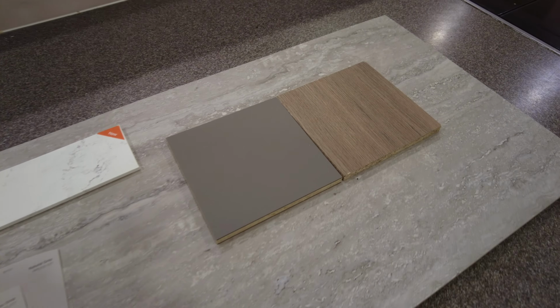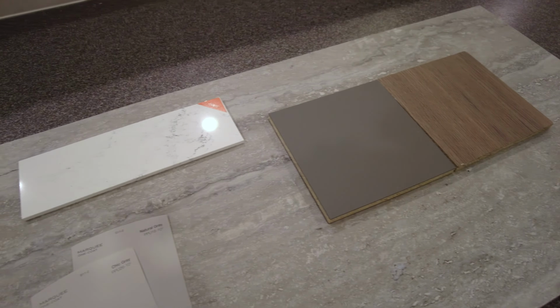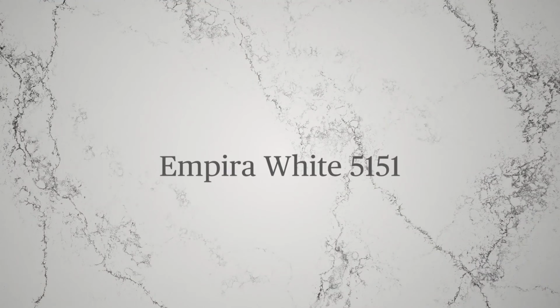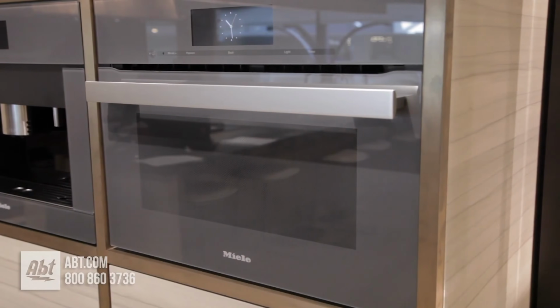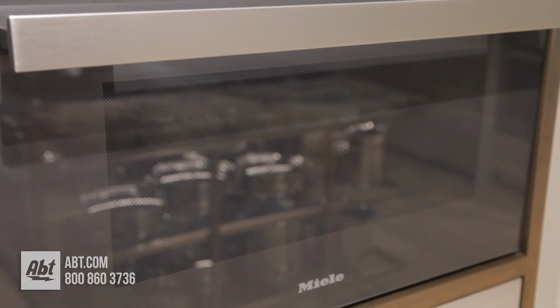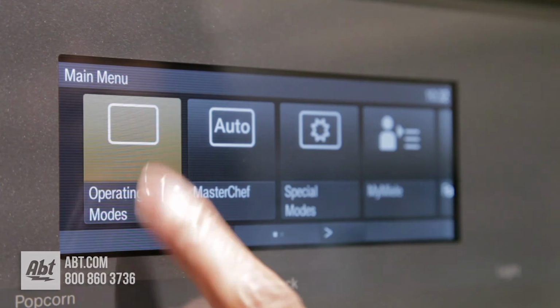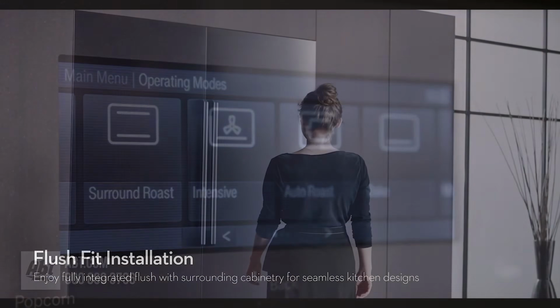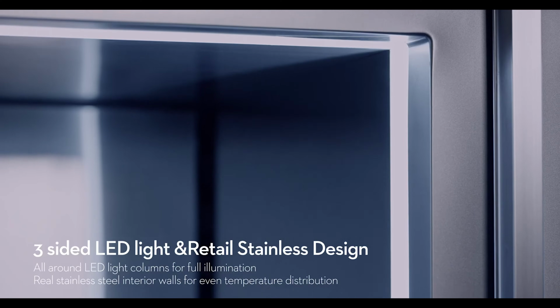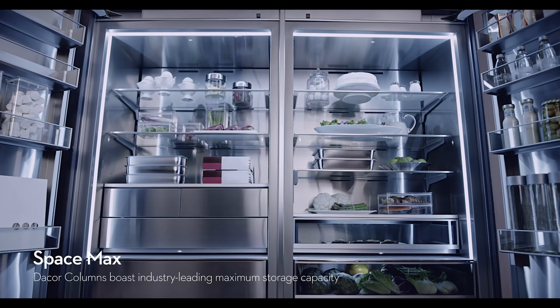For the flooring, we're going with a large porcelain tile in this gray stone-like material. And for the countertops, we're using a Caesarstone quartz called Impera White 5151. For the appliances, we're going with a German brand, Miele, for the cooking, and Dacor for the refrigeration. And here's the Miele in the gray finish that we're going to have for the speed oven and for the wall oven. And the refrigerator is a push to open, so it's going to be concealed within our panels without any handles. And it's this beautiful stainless steel interior that I really wanted.